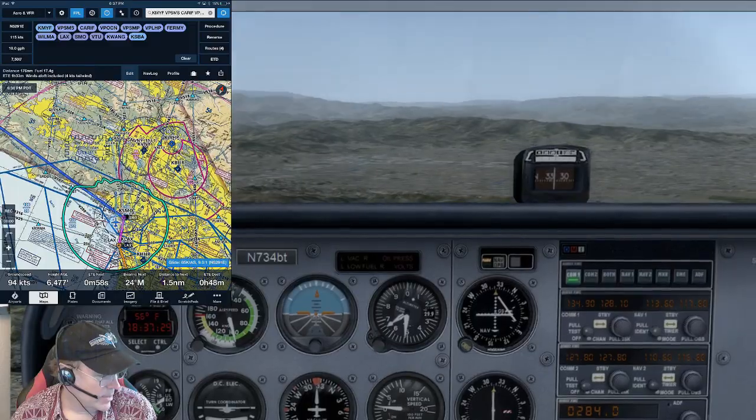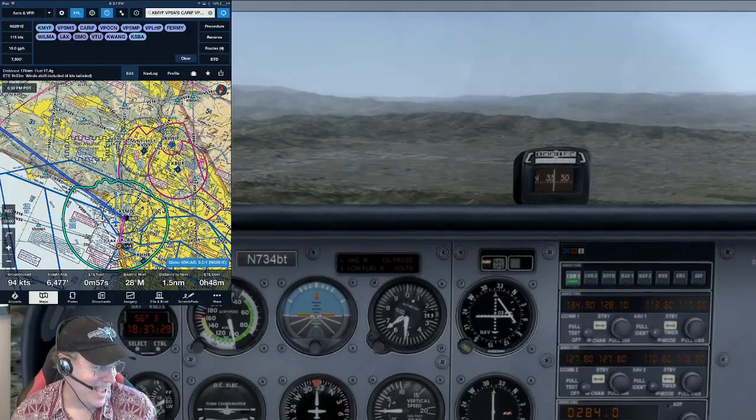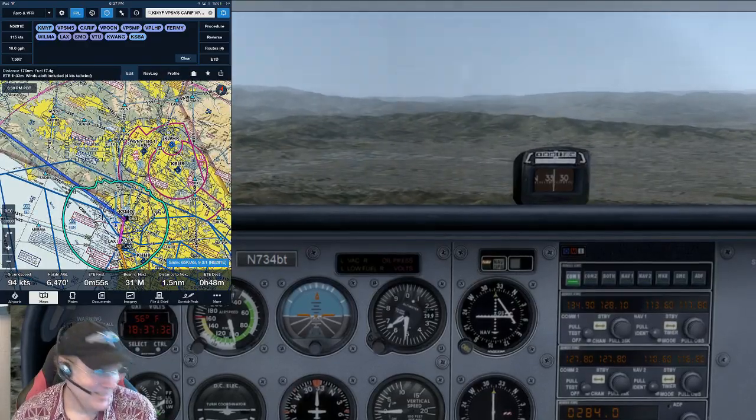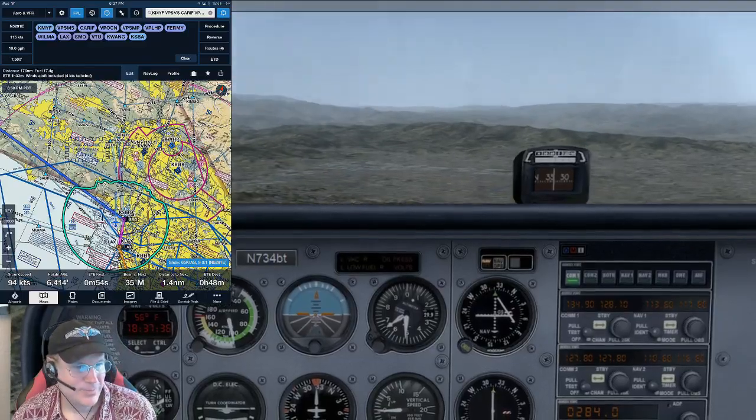Fun is landing with bad crosswinds, an airliner crabbing in, and you can see the end of the runway as you're coming in. What do you mean, from a passenger seat? Yeah, that's not too fun for me. I like nice smooth landings in airliners when I'm a passenger.